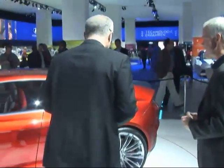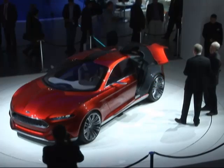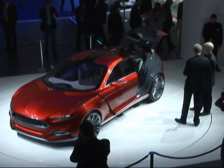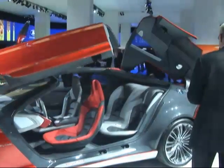Let's open the doors on this car. It's really dramatic. And I love when you do gullwing doors. It really grabs people's attention. But you're not really thinking about this for production, are you? This is more for a show car.